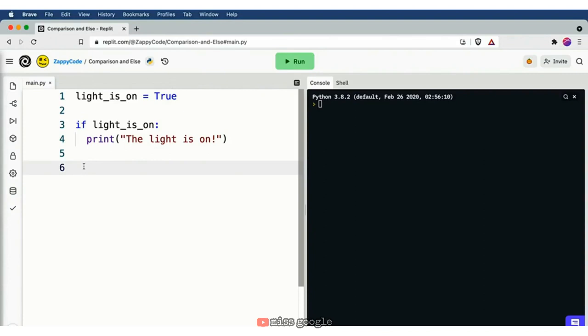We use an if statement on line 3 to say if the light is on, meaning that if that variable is true, print out line 4, the light is on. So if we go ahead and run this, we can see that text showing up in the console. If this is false and we run this code, you'll notice that we get nothing in the console. And that's expected. That's what we wanted. We didn't want anything there.